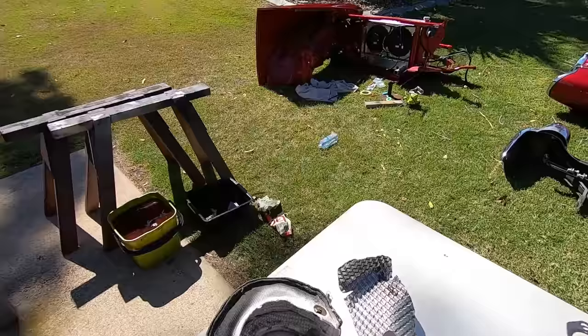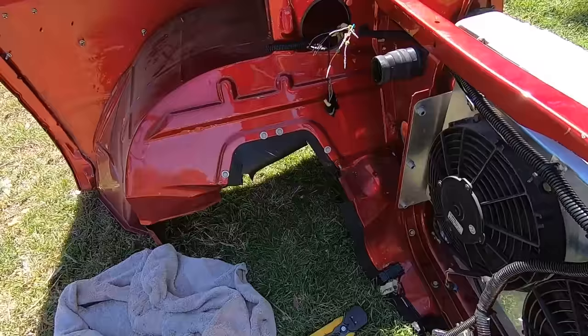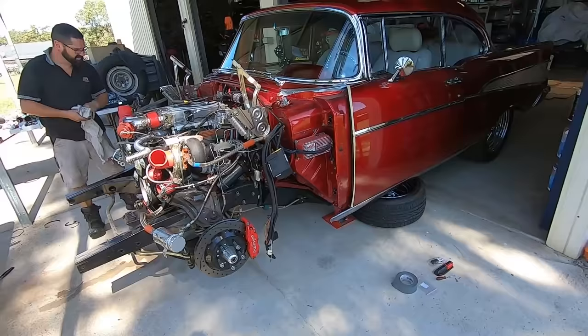Here's the front clip. Brock's been kindly wiring things up for me because we've had to cut wires on the front clip. And he's putting these plugs in place, which are a pretty sexy thing. The old girl's looking a bit naked though.